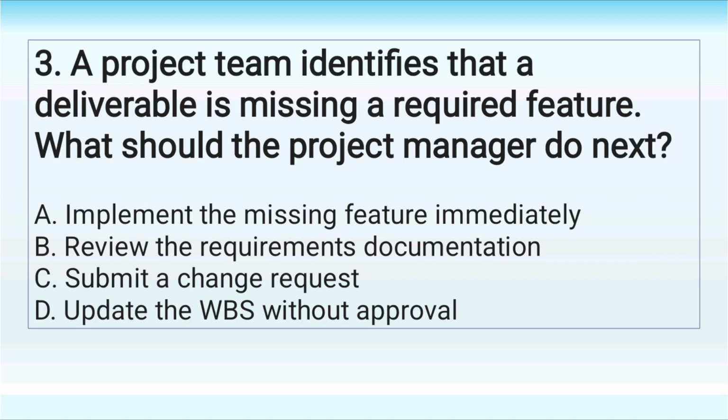3. A project team identifies that a deliverable is missing a required feature. What should the project manager do next? A. Implement the missing feature immediately. B. Review the requirements documentation. C. Submit a change request. D. Update the WBS without approval.